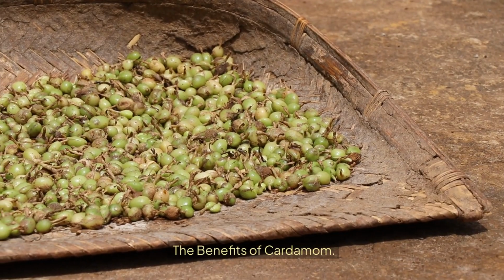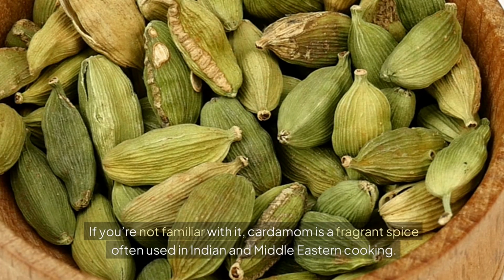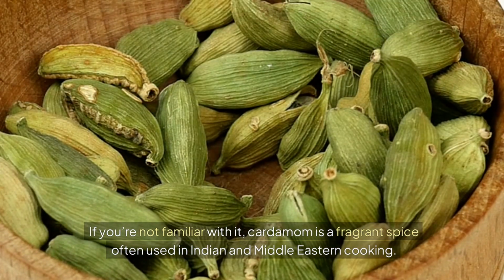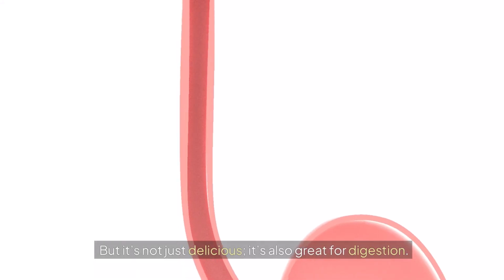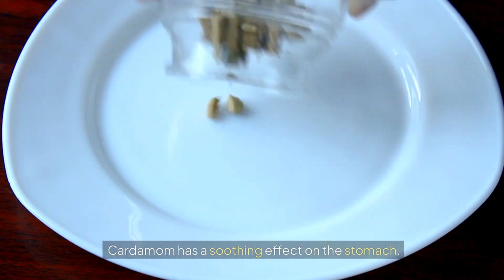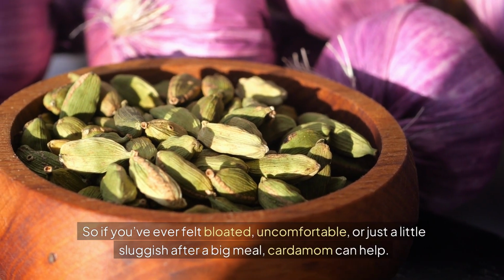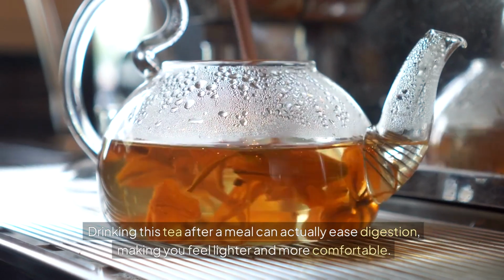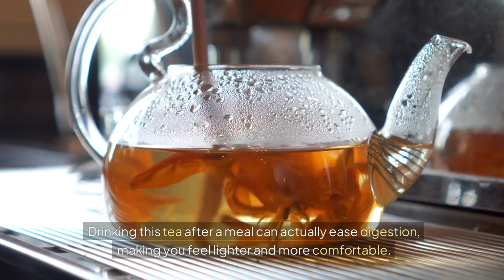The benefits of cardamom. Next, let's talk about cardamom. If you're not familiar with it, cardamom is a fragrant spice often used in Indian and Middle Eastern cooking. It has a unique flavor, slightly sweet and spicy. But it's not just delicious, it's also great for digestion. Cardamom has a soothing effect on the stomach, so if you've ever felt bloated, uncomfortable, or just a little sluggish after a big meal, cardamom can help. Drinking this tea after a meal can actually ease digestion, making you feel lighter and more comfortable.